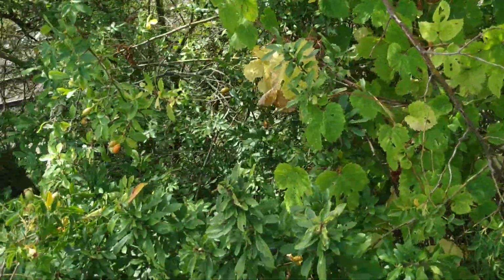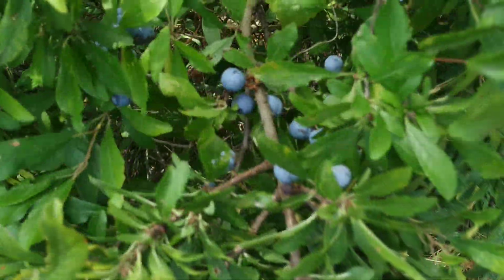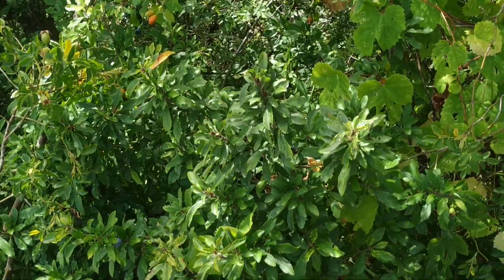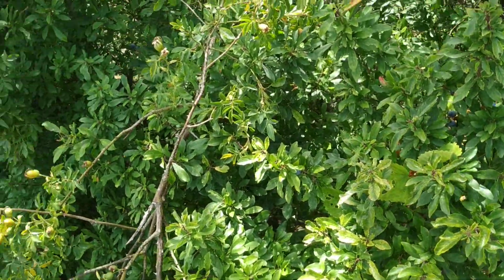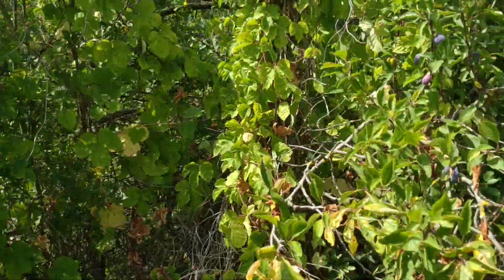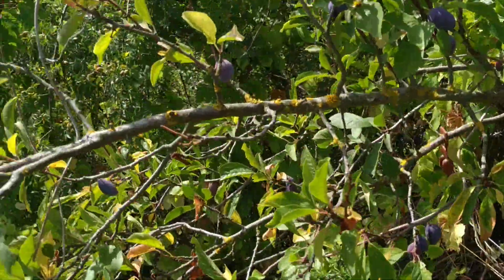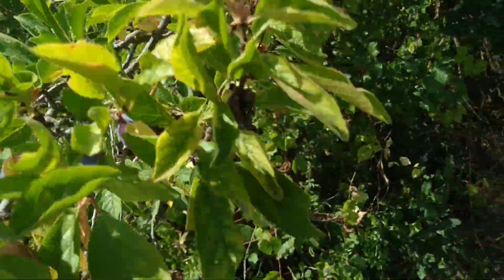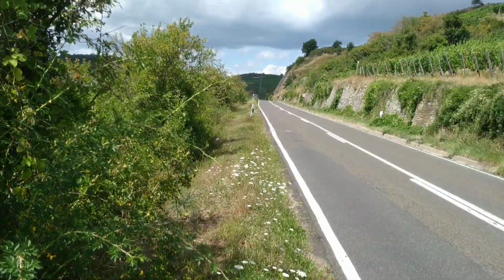Let's see what could have provided the pollen. Here we have some blackthorn, normal wild blackthorn. This blackthorn is very common in this dry area. And here some feral blue plums. They don't seem very ripe, and also they don't seem to do very well. We're in the third year of drought and the Nahe Valley has been hit pretty hard.